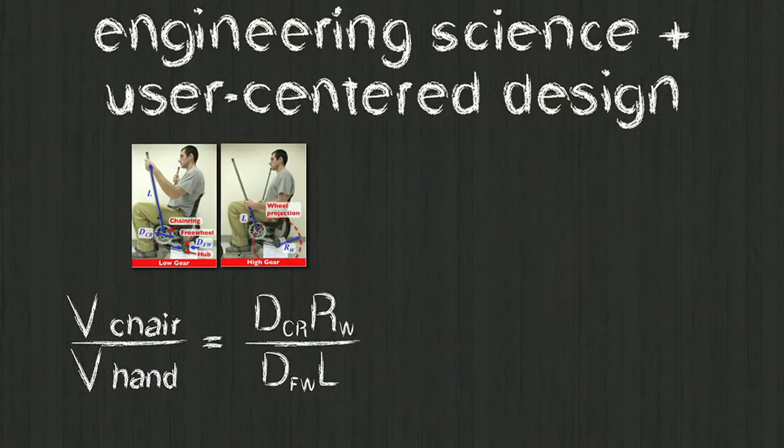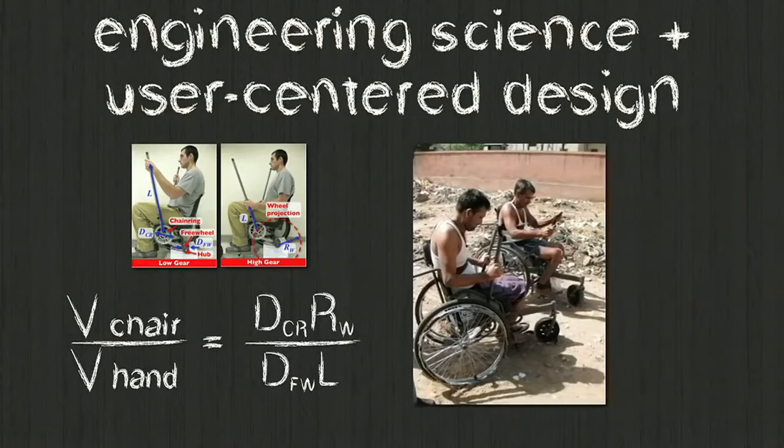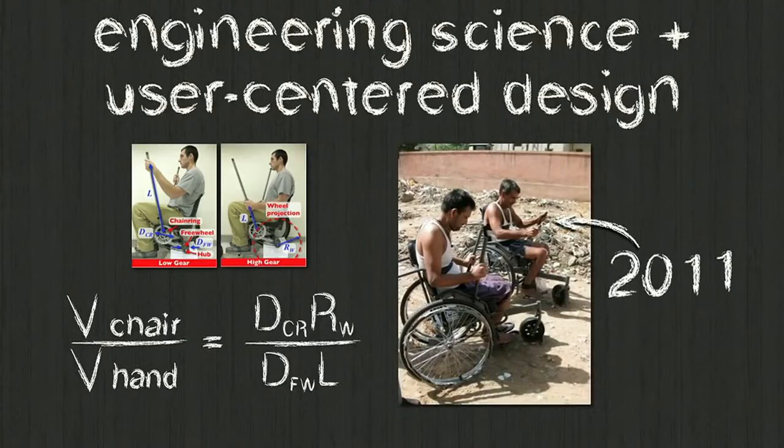So again, with that user feedback, went back to the drawing board, came up with a better design, 20 pounds lighter, as narrow as a regular wheelchair, tested that in a field trial in Guatemala, and that advanced the product to the point where we have now that's going into production.